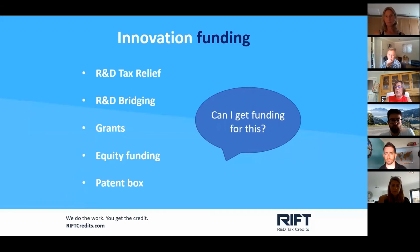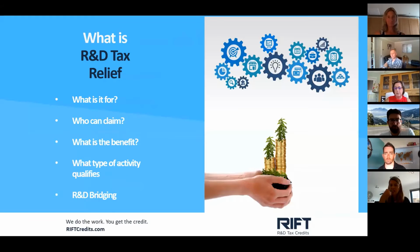And then the other one I've put on the bottom here is the patent box. This gets overlooked a lot because it's complicated, because it's HMRC, but it is well worth looking at. At any point that you are looking to get a patent for anything that you might do, even if it's the tiniest little widget, it's worth looking and seeing how this affects you, and whether it is a way you can reduce your corporation tax. So that's a little bit of an overview of the bits that we're going to talk about. So let's move on to the R&D tax relief.